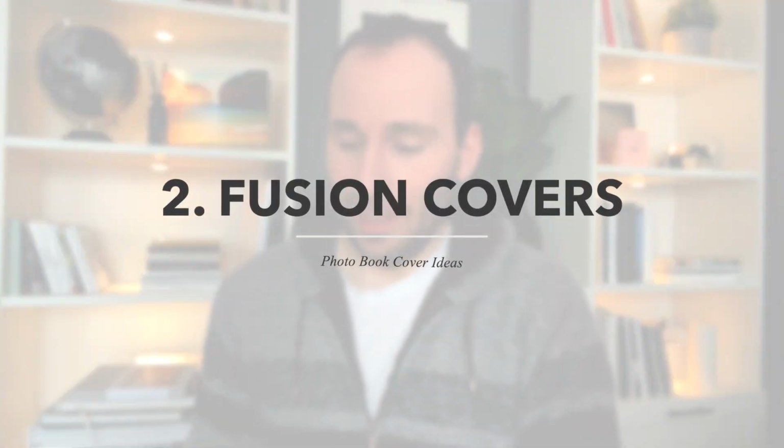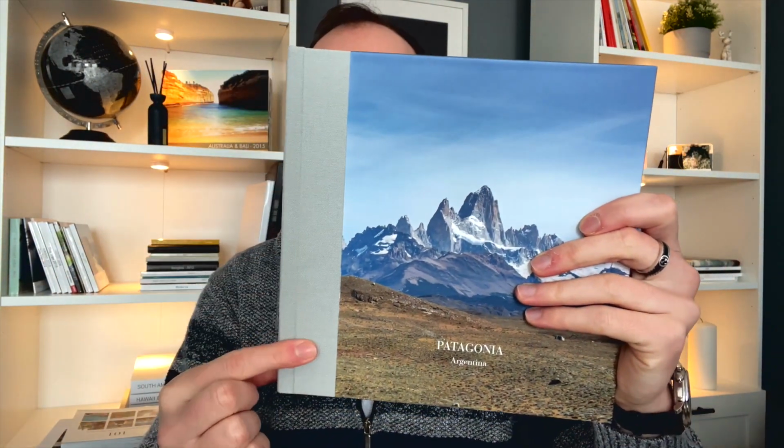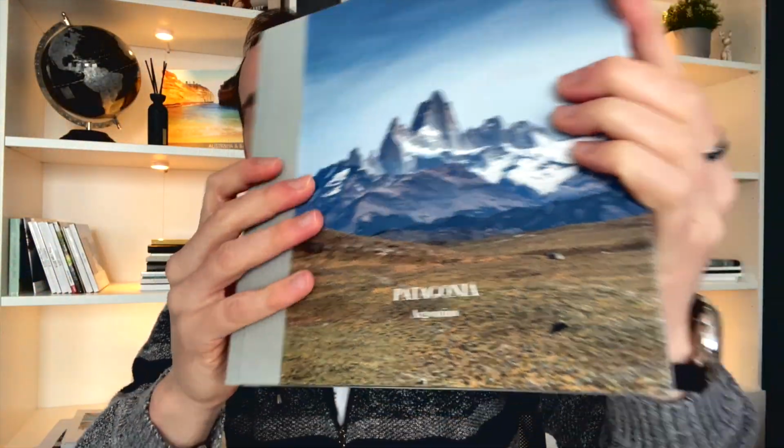Number 2 is fusion covers, which I've got quite a few here. Fusion cover basically means mixing 2 different materials in a creative way, and that can be leather and print, print on paper, and linen and print. The most common one is this here, where you've got a linen spine, a linen back, but you've got a picture that goes all the way to the spine, and that's a fusion cover. And it has a very nice touch to it.